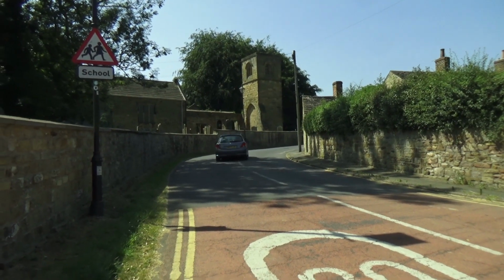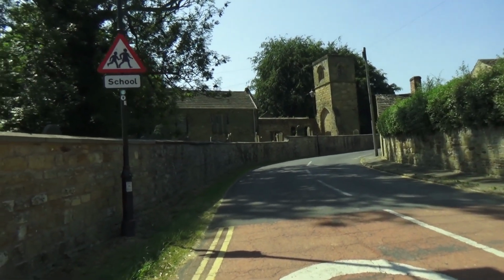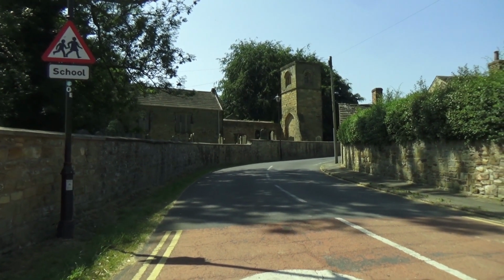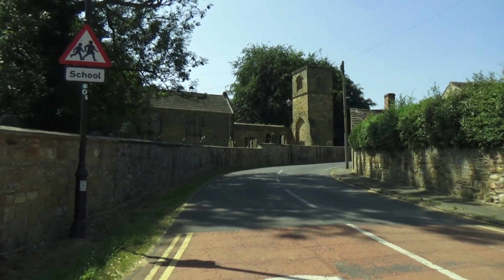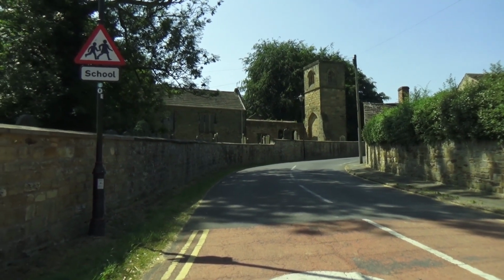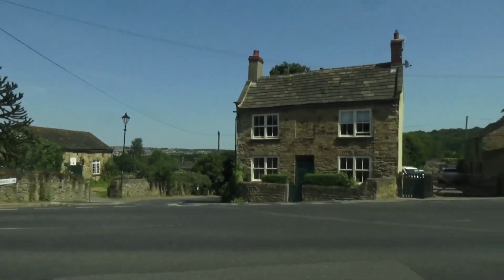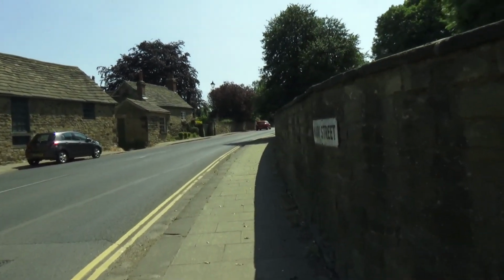I've not come to bombard people with facts. I've just come out for a relaxing day and taking in the scenery. So if anybody has any factual information on any of this, please add it in the comments. It's so picturesque here.